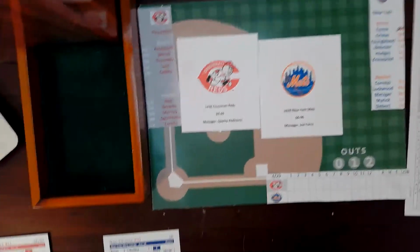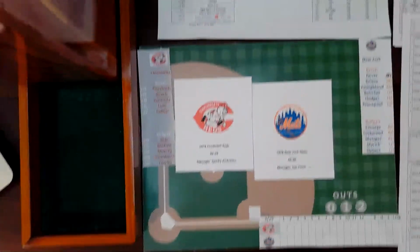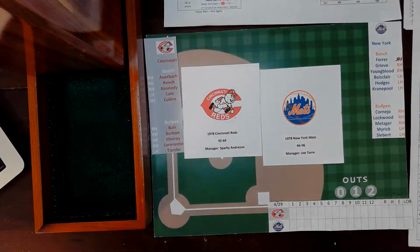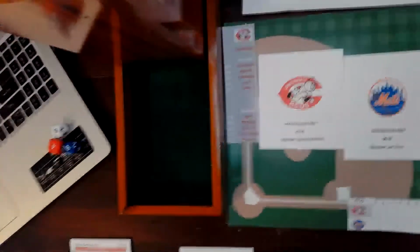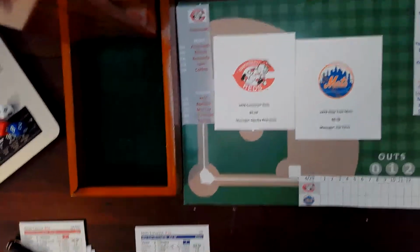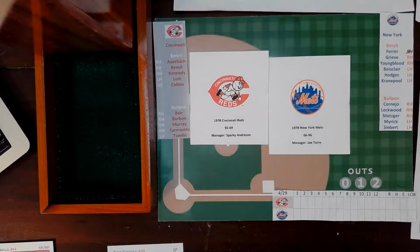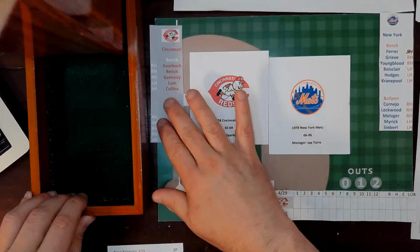I need to adjust my setup here. I had it on Strat, now I got to fix it to where I can fit everything in, hopefully, without being too crooked. Try not to get anybody dizzy here if we can. I think that might cut it right there.